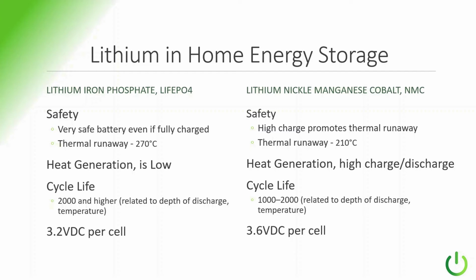Thermal runaway, I'm pretty sure that you guys have heard that in the market or in the news about how thermal runaway is affecting a lot of these batteries. 270 degrees Celsius is what a lithium iron phosphate battery can get up to. That's good. So the heat generation is really low. Just like the Neo Volta right here, you could stick your hand right on the batteries as it's charging or discharging, and you won't feel any heat.